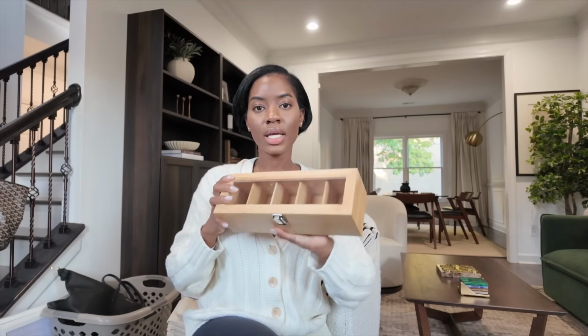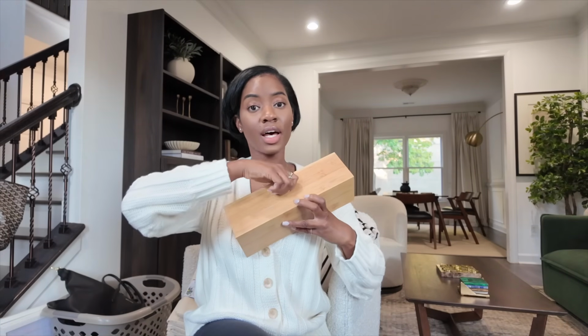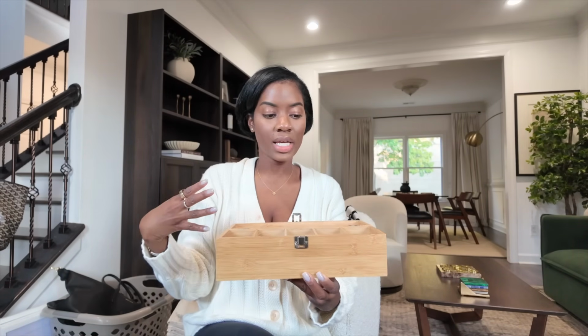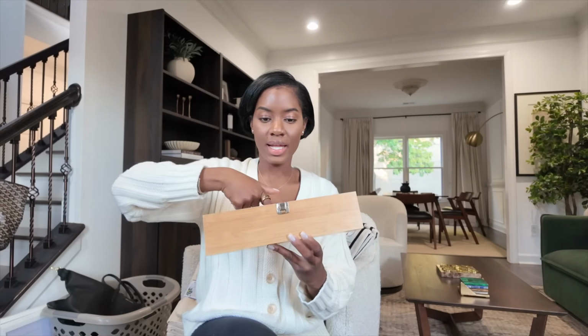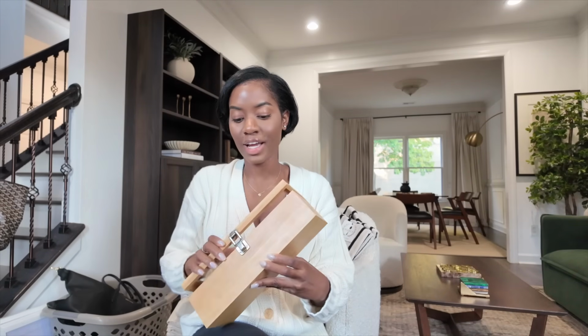Some miscellaneous things that I got are this tea holder. It looks like this. I don't own one of these, which is crazy because I drink a lot of tea. I love this, and it's a perfect amount of space. There's 5 slots here, perfect for my blend of teas. I love an English breakfast, a chai, a mint, a lemon ginger, and a sleepy time. So this is perfect for all the teas that I drink.